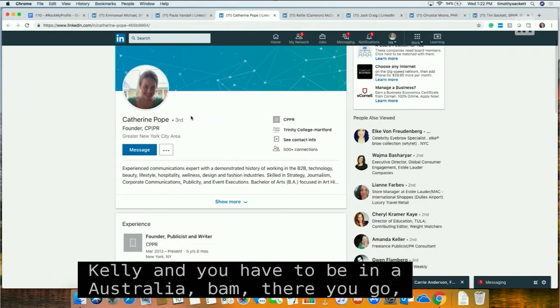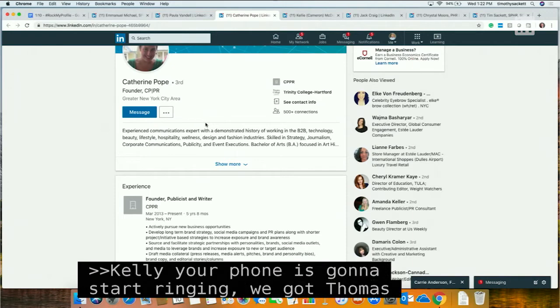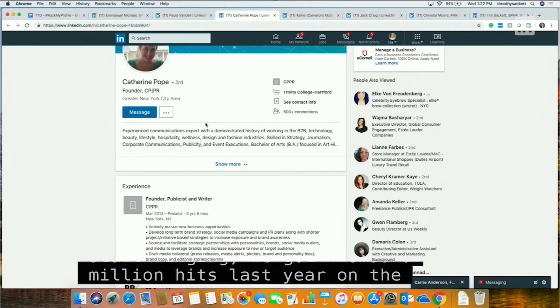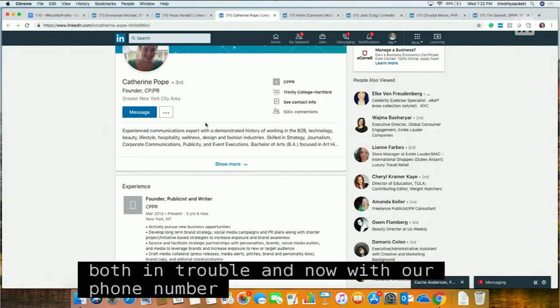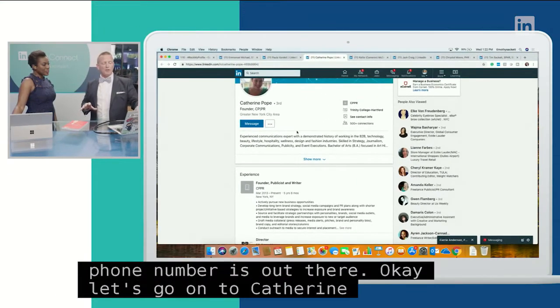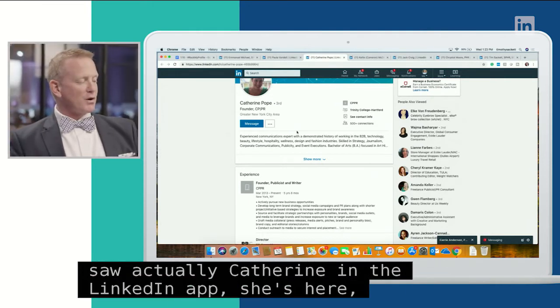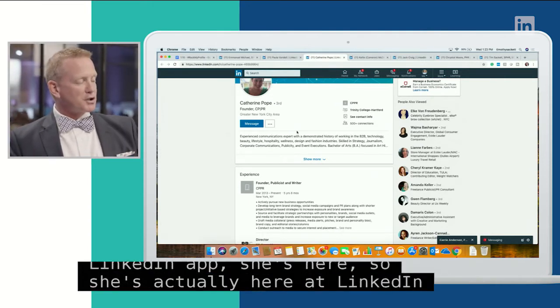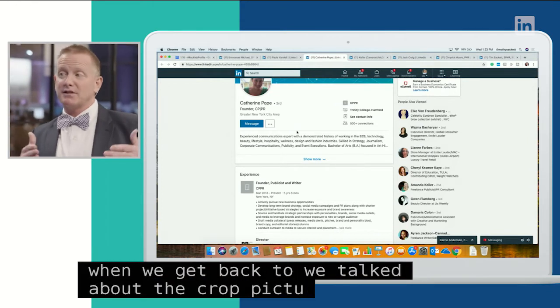Now, Catherine's a founder and a PR person, and we talked about this as well, as we tend to be PR people, recruiters, marketing people, we don't focus on ourselves. We focus on everybody else, helping everybody else. And she has some work to do in terms of, she can really put on a great headline. And then also as a founder, publicist, writer, get your logo on there, get your website on there, and really interact with what your brand is and be on brand.